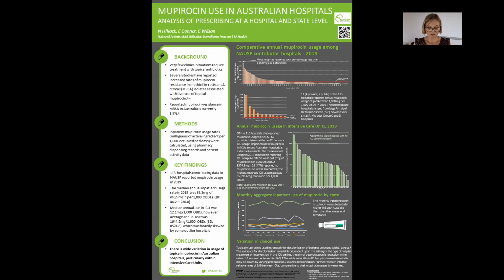However, the average ICU usage was 1,644 milligrams per 1,000 OBDs. The average usage rate was heavily skewed by some hospitals with extremely high usage. The graph here, which was shown using a logarithmic scale, shows the variability in ICU usage in Australian hospitals. The highest reported ICU usage rate was over 65,000 milligrams per 1,000 OBDs. This equates to 1 3-gram tube of ointment per patient per day.